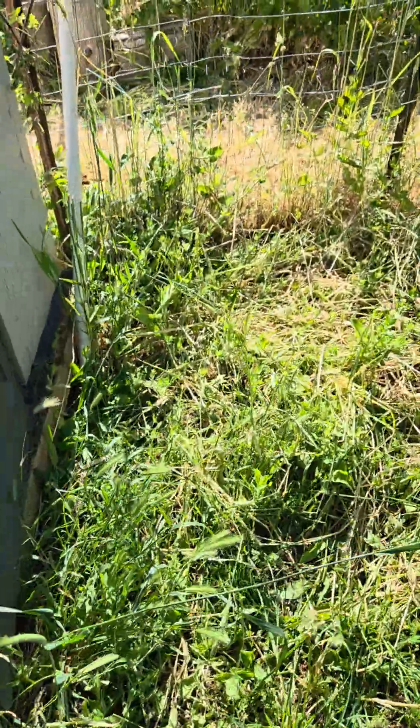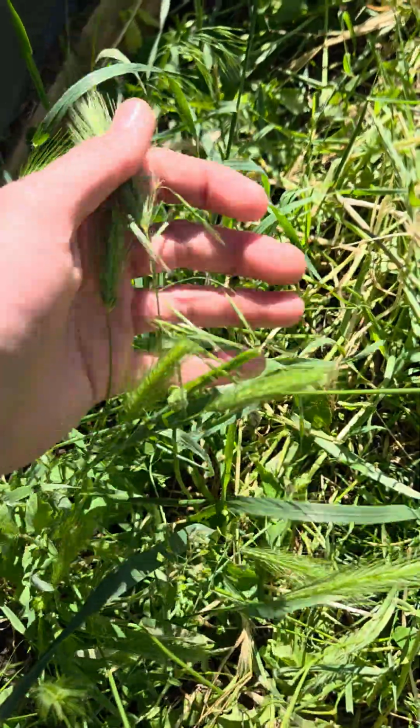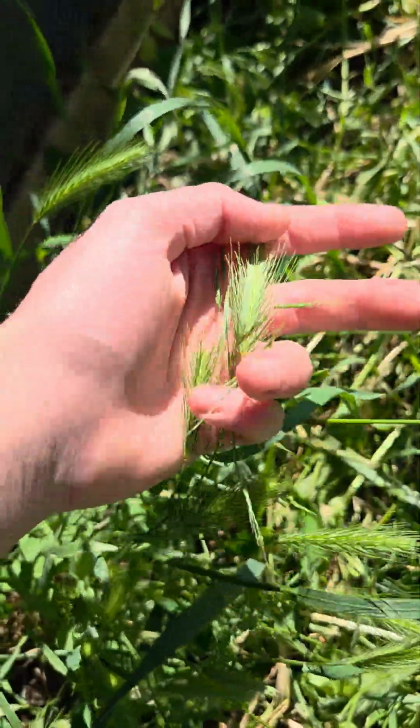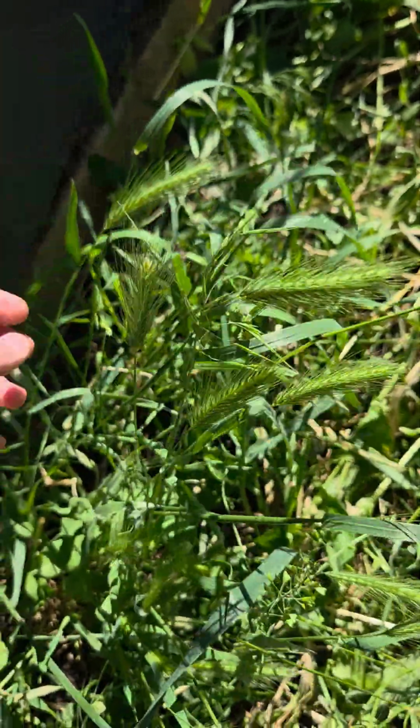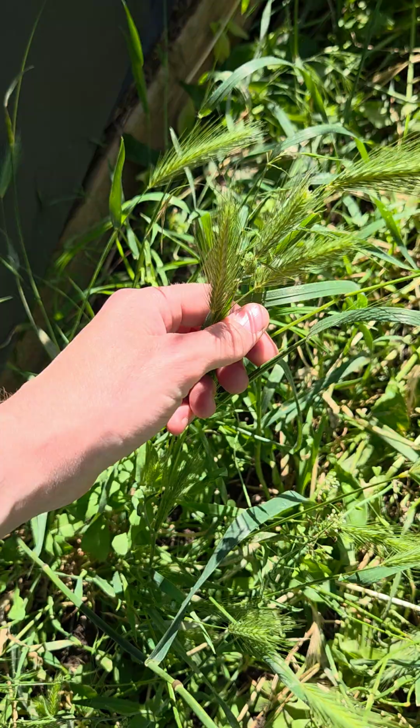Work hands-on, because that's how I learn. Here, this is some of that short foxtail grass that's native here. I call it the wild grass. That's that there.